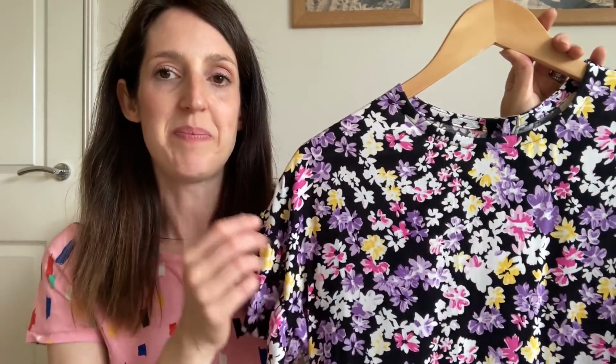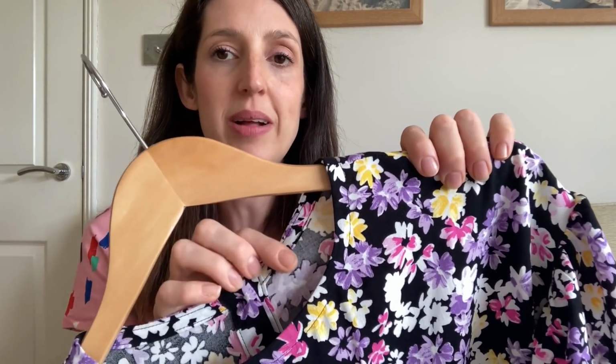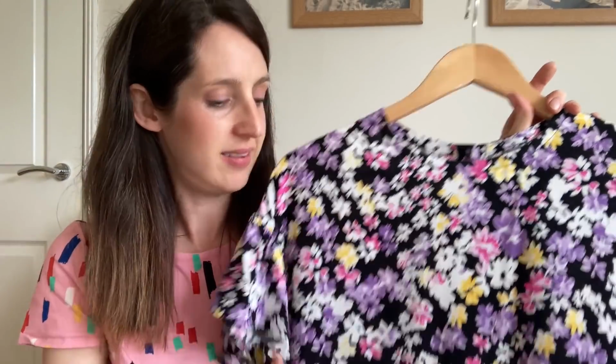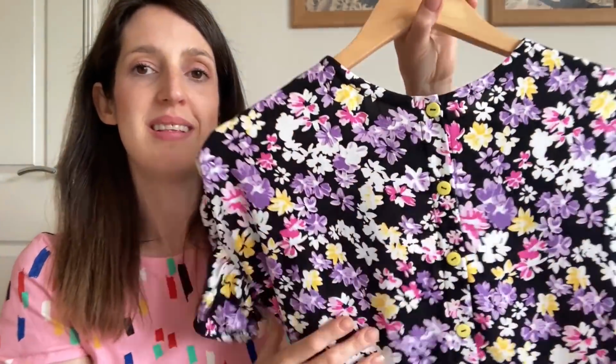So this is my version, and as I said, I made the version with the little flutter sleeves. And it's got some lovely details. One thing I like about the Plum dress is the neckline's finished with bias binding, which I think is a really nice finish. So I just made some bias binding in the same fabric as the dress. And it's also got pockets. Again, I used the same fabric as the dress. And then I had a bit of fun with the buttons on this one.